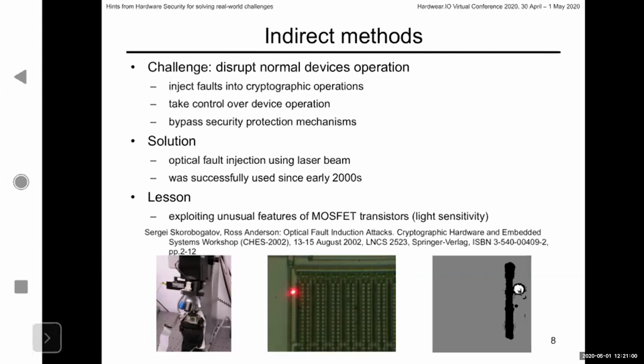So the lesson that could be learned from this is you can exploit the unusual features of MOSFET transistors, in particular the sensitivity to light.